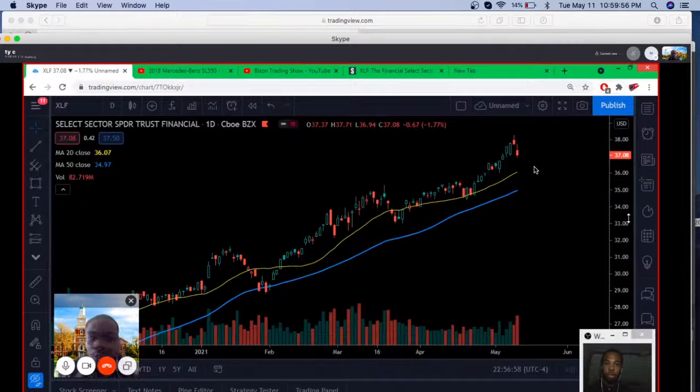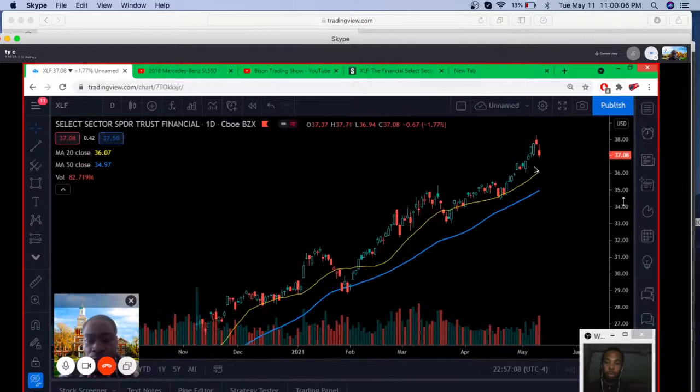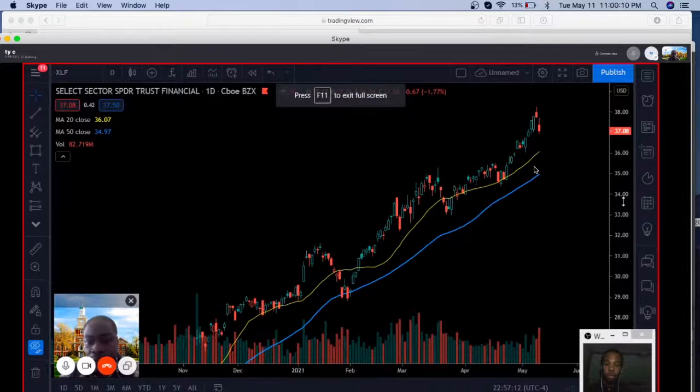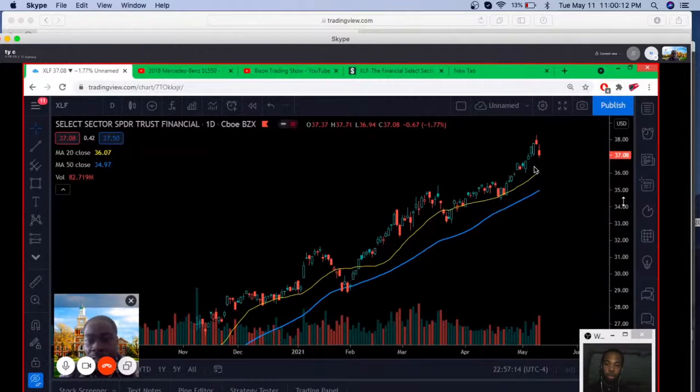So just simply looking here off the daily, we can see that the market had a tendency of hitting the 20 moving average. If we know that it hits the 20 moving average when it's far away, we can expect the market to come back down to this 20 moving average and even possibly fill in that gap where the wick is right before it continues to go back up.